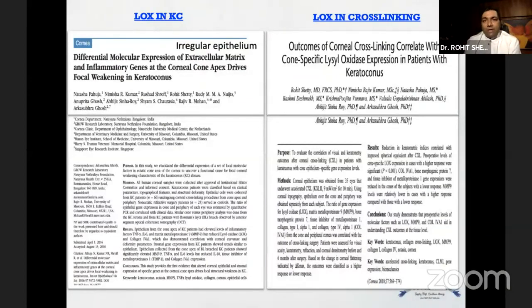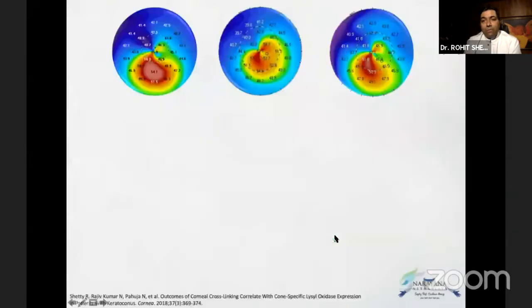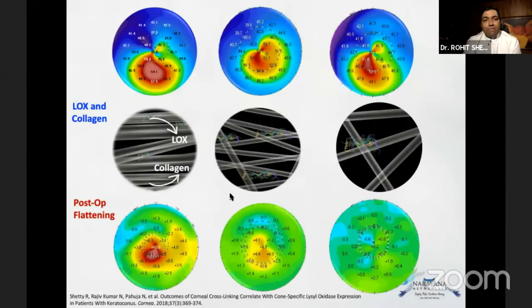Then came a lot of other papers about the lysyl oxidase, which holds the collagen, and how it changes, and how the lysyl oxidase has an optimal link to an optimal outcome. This is a small animated picture about how each cornea has collagen and lysyl oxidase. If you have more of them, your cross-linking is optimal. If you have less, then you have flattening. And if you have none, then you actually have very little cross-linking, because they are endogenous cross-linkers.